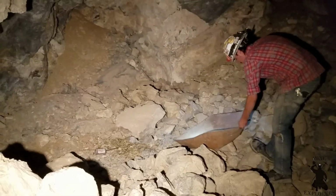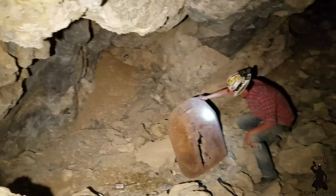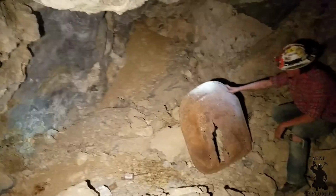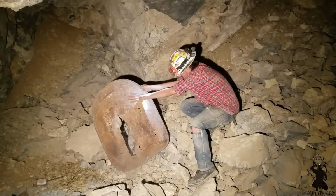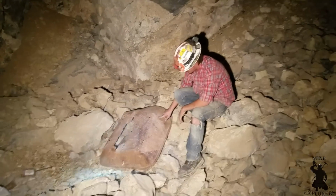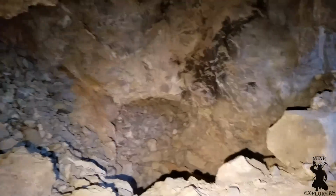Wheelbarrow. Oh, that's an old one, too. Look at that. That's custom. Look at this thing. It's all riveted together. It's folded. Have you ever seen anything like this? No, not that interested for some reason.